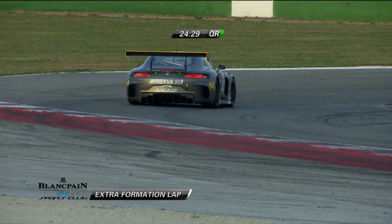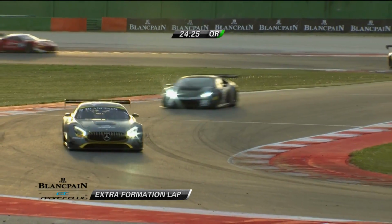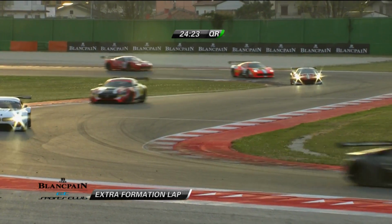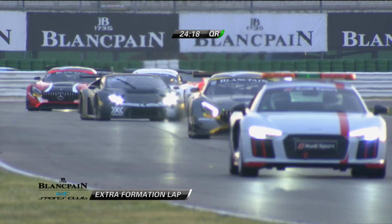All Anthony Pons can do is go around on this extra formation lap, just stick behind the safety car that's leading them round, and hope the others get onto his tail. If they don't, that's not his concern. He waits to be flagged away. He should have no one ahead of him.